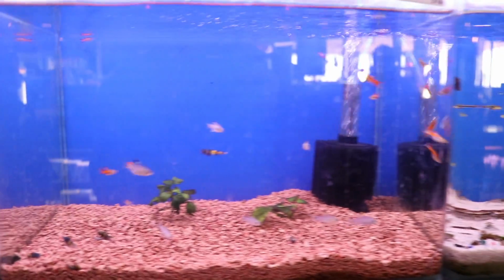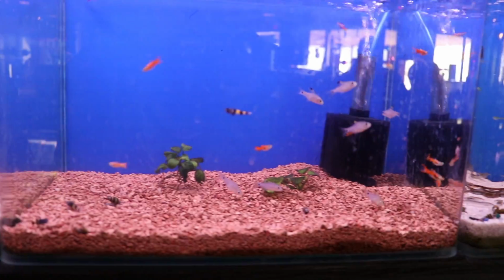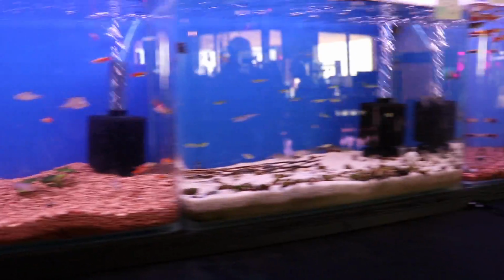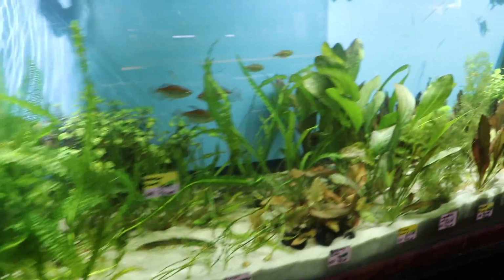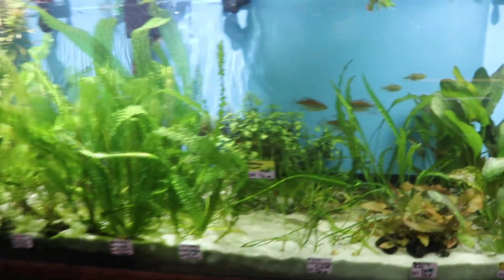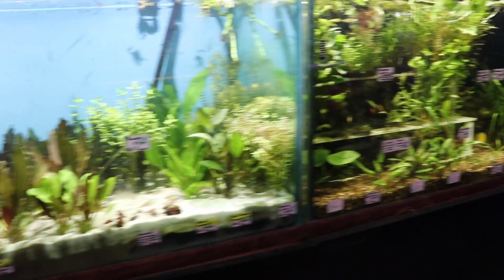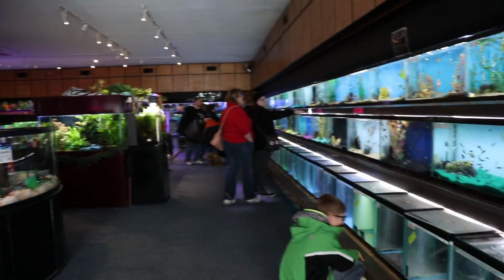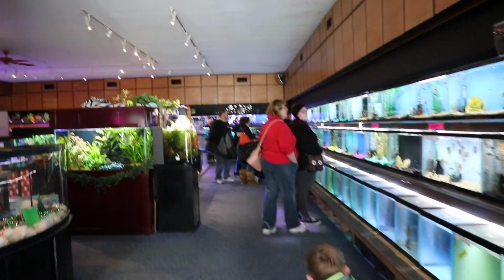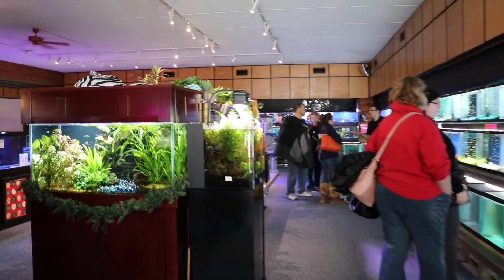Come up here. Scarlet endlers, drape fin barbs. And for those of you who love plants, nice plant selection. Really liking this tank too. It's huge. All right, so again, just as we leave, we can see this is a relatively large local fish store.